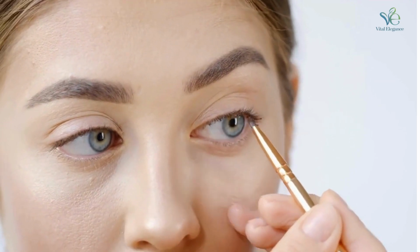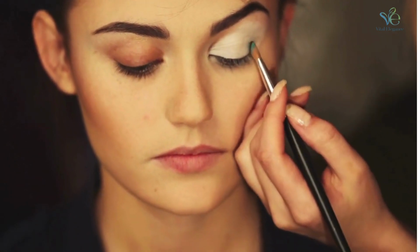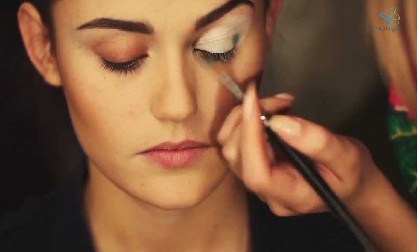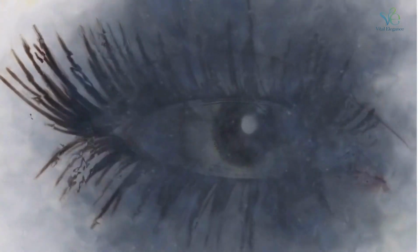Your waterline can sometimes make your eyes appear smaller. If you want to brighten your eyes, try using a nude or white pencil instead. This simple switch opens up your eyes and gives a more awake look.